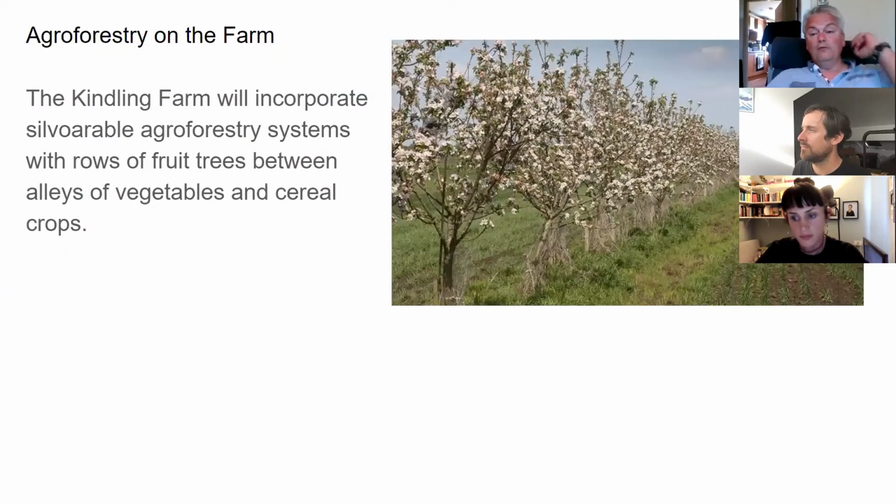Now the Kindling Farm will use what's called silvoarable agroforestry, where there's rows of trees with alleys of vegetables or cereals in between. So silvo is the tree part, arable is the crop part, and we're going to have fruit trees in this case. So apple trees, pears, greengages, plums, damsons, maybe some cherries, and a few hazel. And these will give us a more diverse harvest from the land than you would if you were just growing cereal crops or pasture for animals. And it's more resilient against climate change, pests and diseases. So we feel it's really a good way forward.